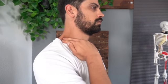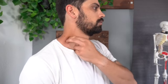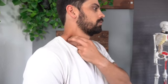Now, of course, besides static pressure, we can also do some micro movements by moving back and forth and side to side on the most tender spots, or we can perform a pin and stretch by tilting our head to the same side, pinning down the muscle, and then tilting it back the other way as we hold down that tender spot. Once again, your job here is to perform these techniques for roughly 3 to 5 minutes before bed.